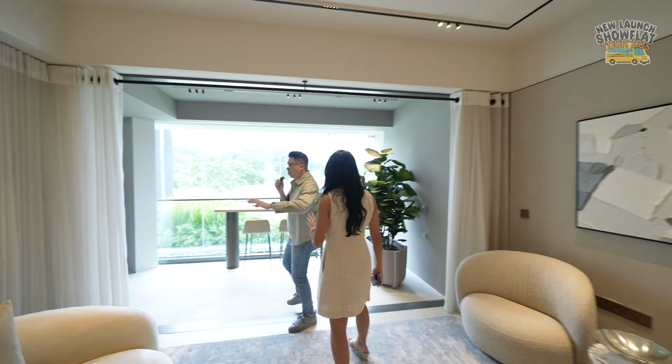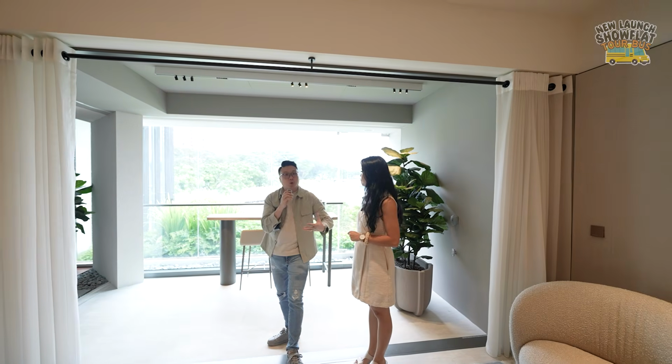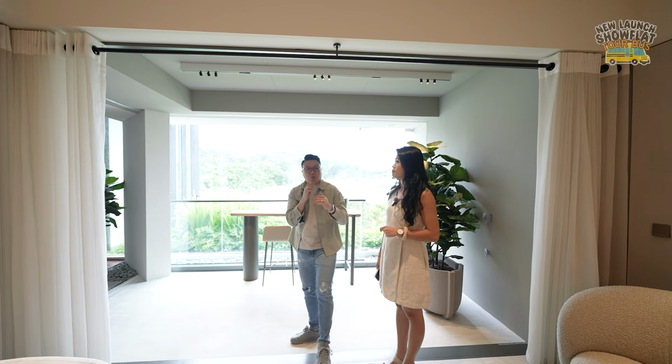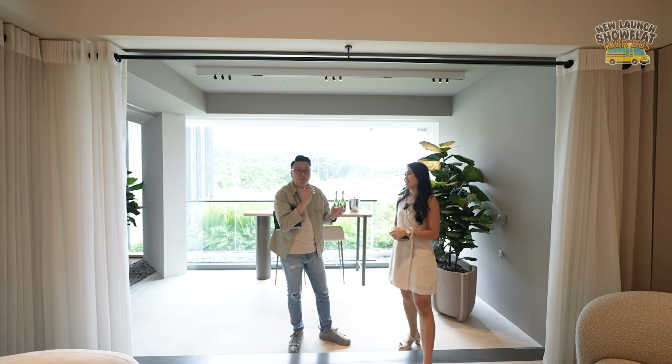And one thing also that the developer has shared with us is that when they do the whole entire design, even down to the design elements, as with all building types, they have all these pillars and columns and stuff like that, right?